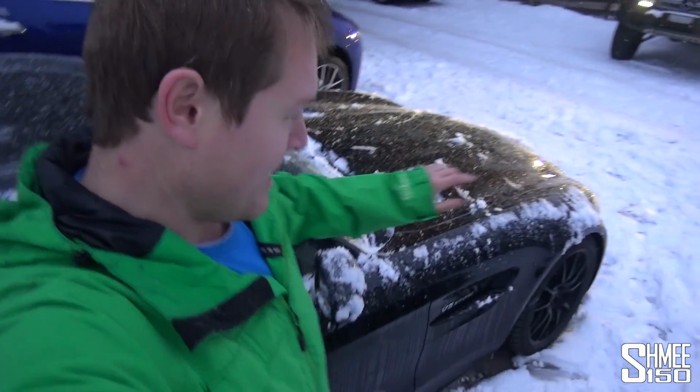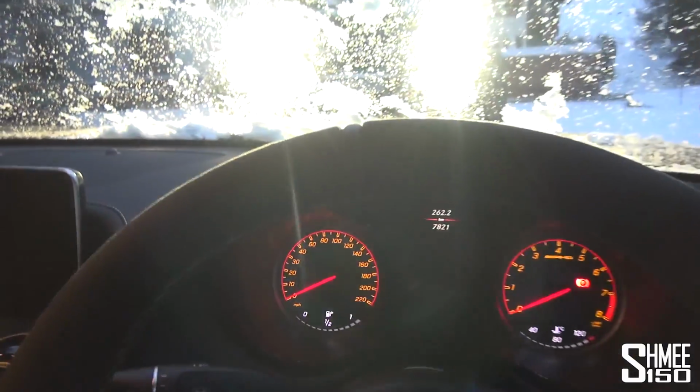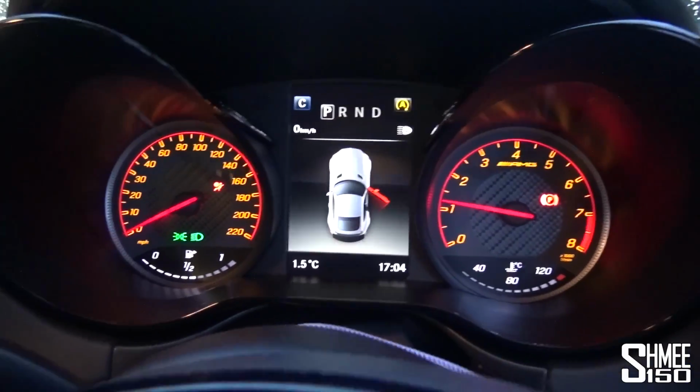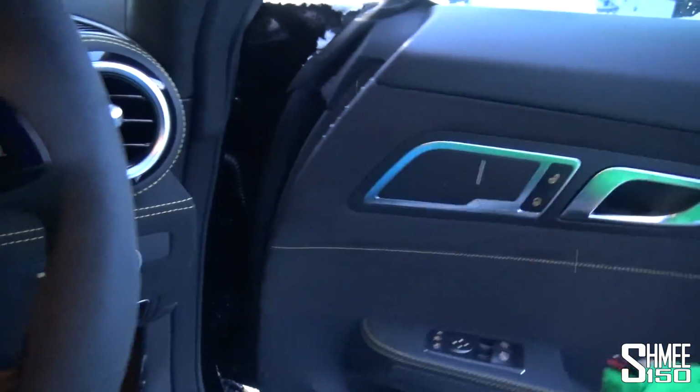We're going to head towards the ski slope. Whoa, I nearly fell over. It's icy underneath this. I don't want him to run me over. He is blinding us, but let us start it up. It fires instantly into life, even though it says 1.5 degrees, but I don't necessarily believe it given how cold it is here right now.